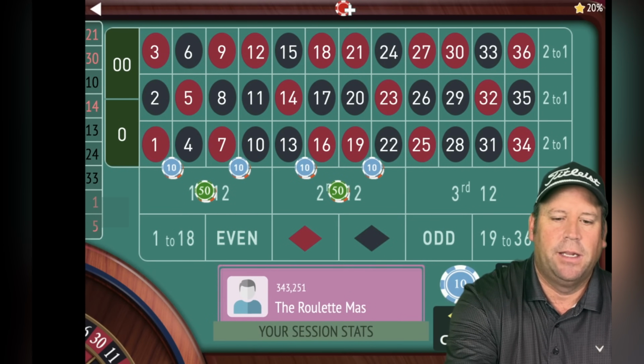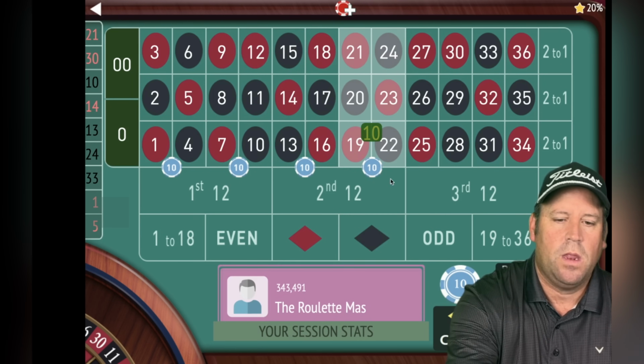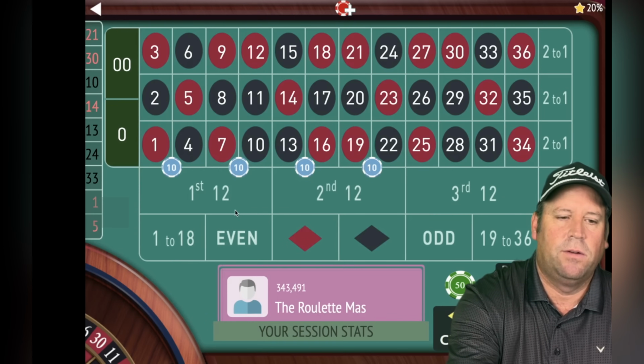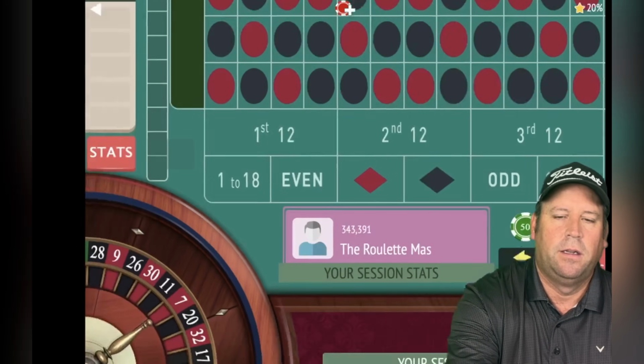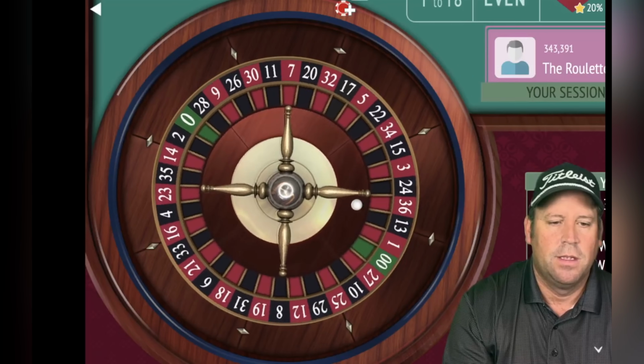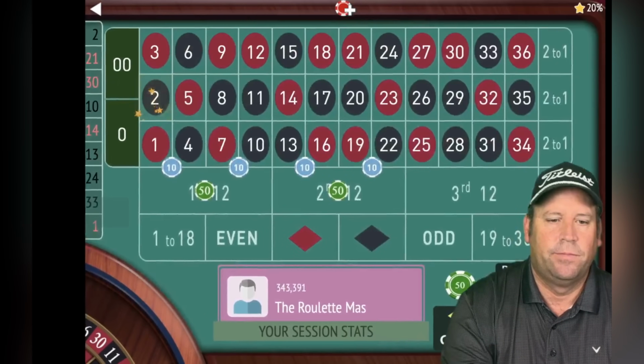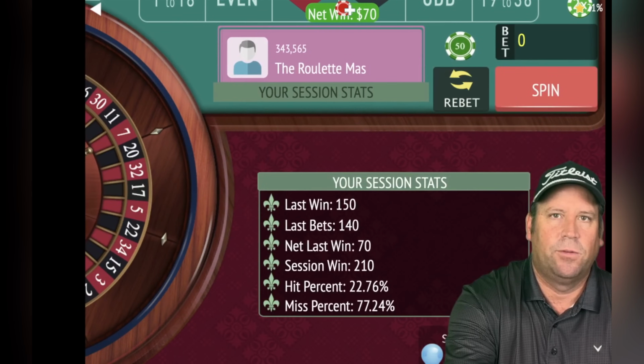So again, we'll place the bets. And these are 10s. And then 50s go on the first and second. Just like that. And here we go. Okay, that's a 2 black. That's a win. Fantastic. And we're cycling back up.